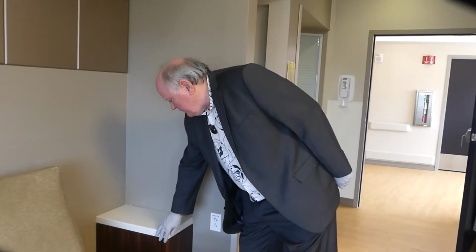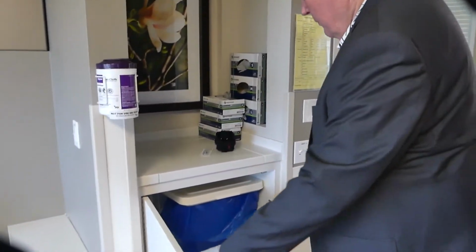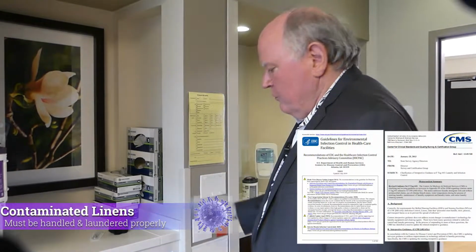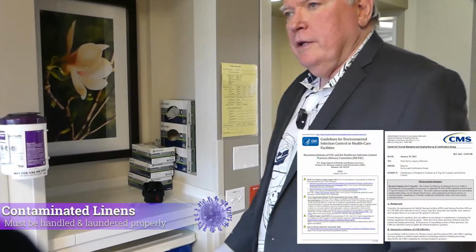Clean the horizontal surfaces. These types of room components, things like air conditioning chases or electrical chases. This is a soiled waste container. Again, horizontal surfaces. This is where soiled linens typically go. They can be contaminated, and it's important that all those linens be handled properly.